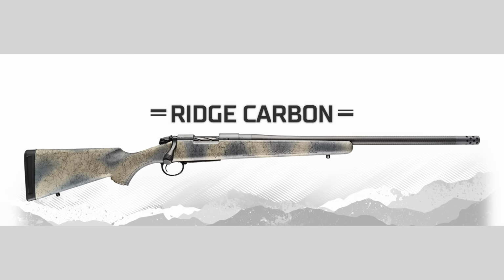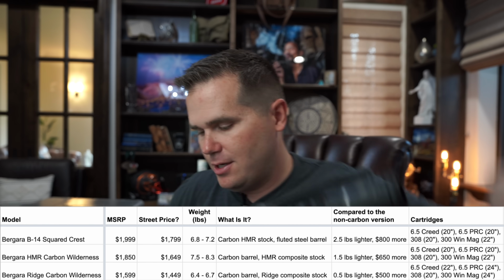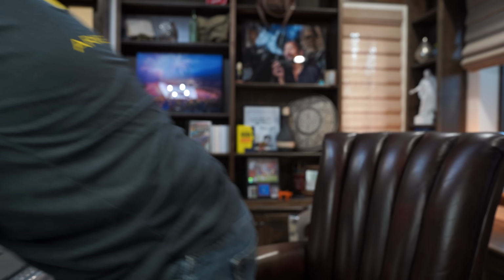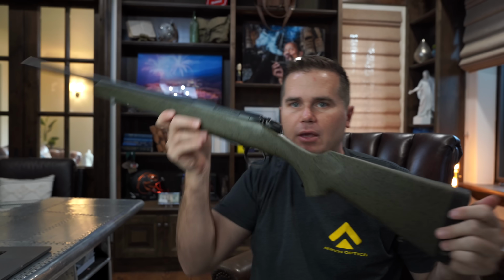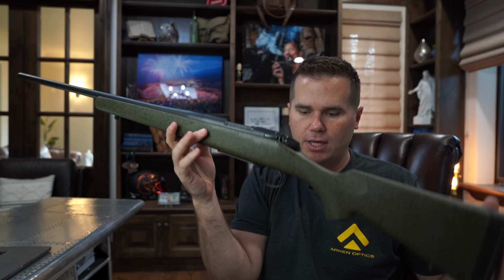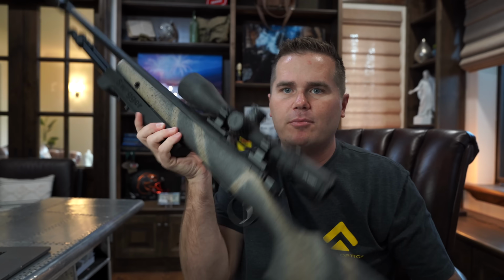Time for gun number 3. This is dropping the price even more. Now the street price of this one is going to be somewhere around $1,449. So this is not the HMR stock. This is going to a stock more like the lines on the B14, like this is the B14 Hunter. The stock lines are more similar to this, but the finish on the stock looks a little bit more like this from the Bergara Premier series. So the price on this guy is going to be around $1,449.